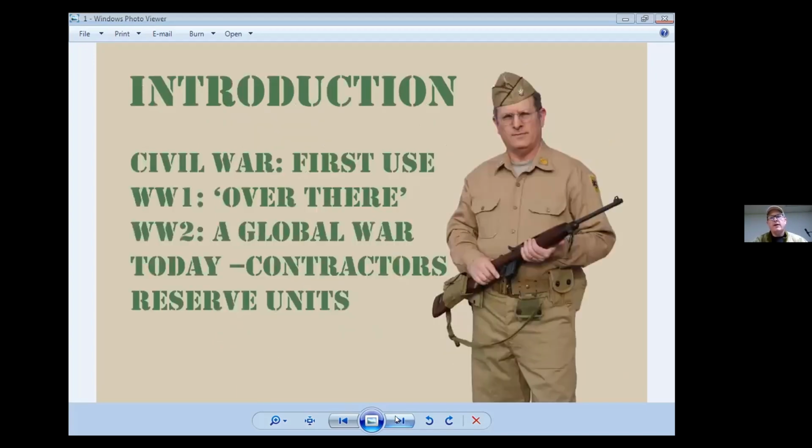So, okay, that's me on the right. When I do this presentation at NMRA convention, I might actually walk in dressed like this. Of course, not with the M1 carbine. I think they take a dim view of that, but it's all accurate. Historically correct, and most of it's original.